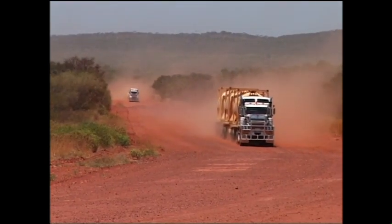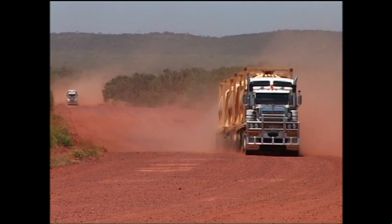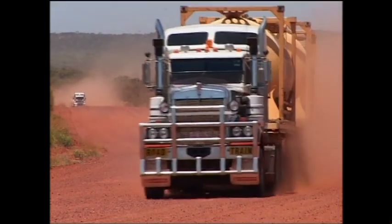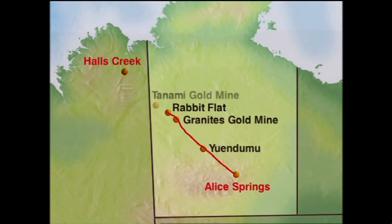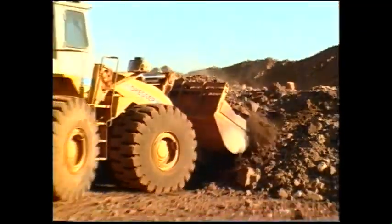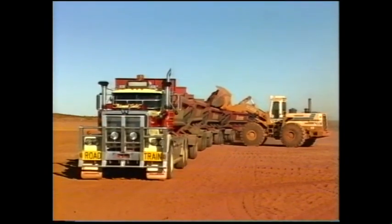The Tanami. It's variously called track, road, or highway, at times a lot worse. It joins Alice Springs and Central Australia with Halls Creek and the Kimberley region of Western Australia. The road services the gold mines of the Granites and Tanami and large Aboriginal communities. Mines such as the Granites employ large numbers of workers from the centre and require large transport and industry support from Alice Springs. This means the businesses of the Tanami support a large part of the economy of Alice Springs.